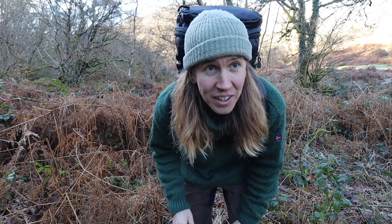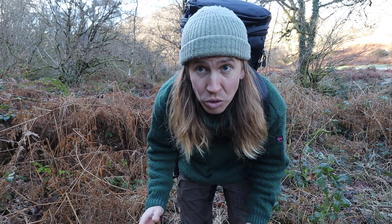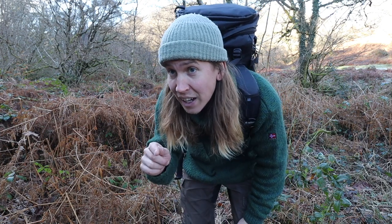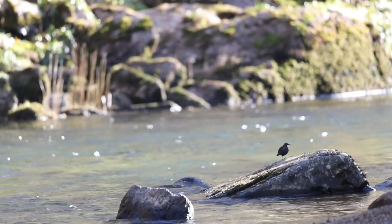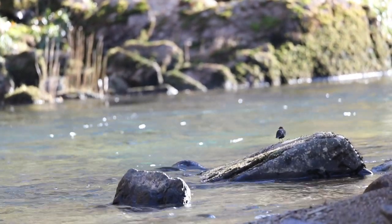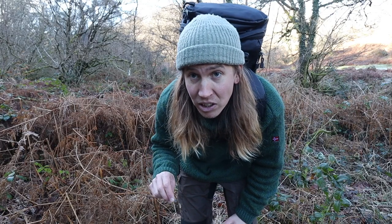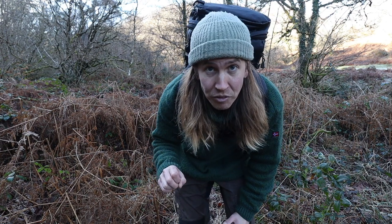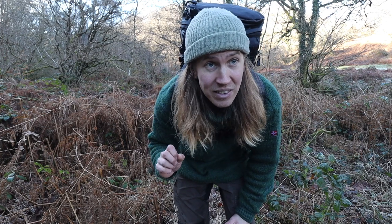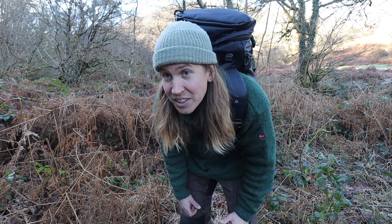I found a dipper. Just a bit further downstream than where I did the last piece to camera. I walked up for about 20 minutes, saw nothing, decided to walk back. I just found one. It's not that far away, but I can't get level with it at the moment where I am. So what I'm gonna do is try and sneak a little bit closer, see if I can get you guys some footage, just watch it for a bit. And then if I can do that, try and get myself in a better position.